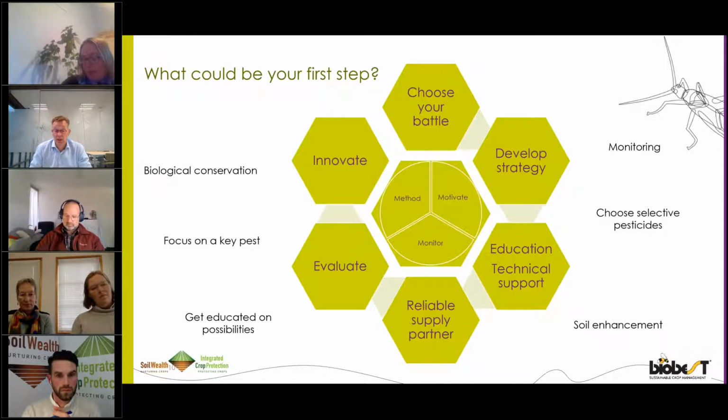Then evaluation. Evaluate what you have done. Innovate where you find new gaps. And well, then choose the next battle. And what I said, start small. You can start with monitoring. You can start with choosing selective pesticides. You can start with working on your soil enhancement and so on. So just keep it small, then the success for the big picture will follow by itself.